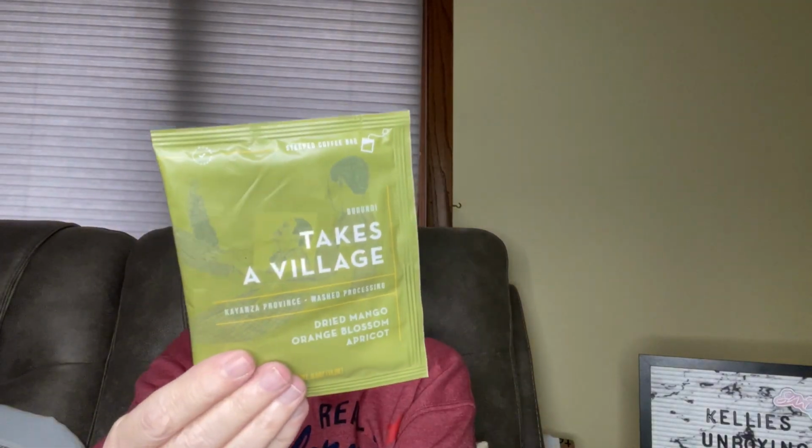All right. This says Takes a Village. Dried mango, orange blossom, apricot. What is this? Is this more tea? Oh, it's a coffee. This says Coffee Simplified. Freshly ground.